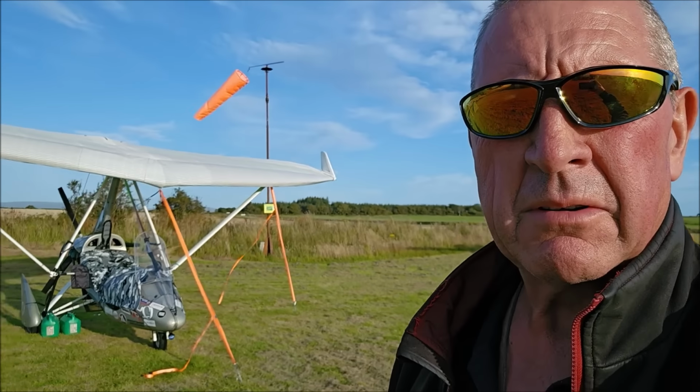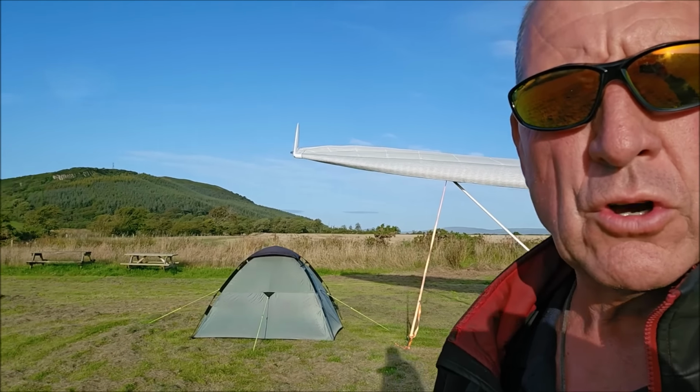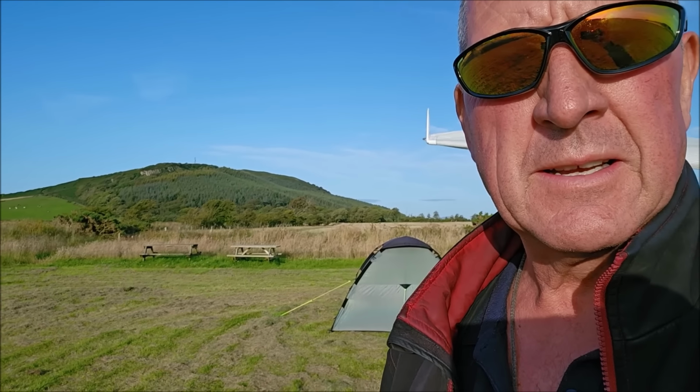So we're here on the Isle of Bute. I've just got the plane tied down, got my tent set up, everything's all good. Got it all set up inside, got my airbed pumped up and my sleeping bag out. Should be a comfortable night.